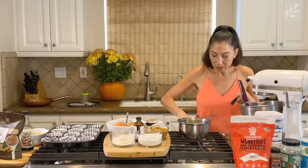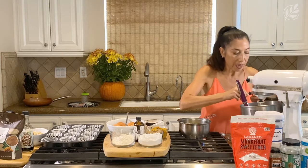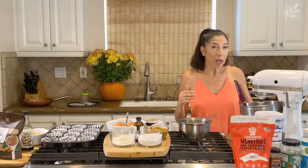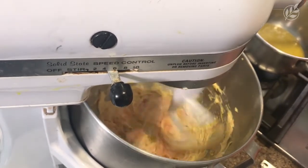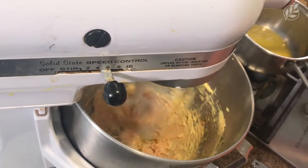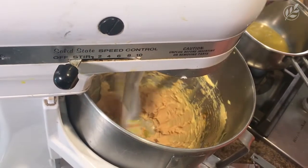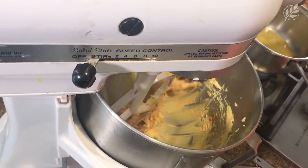Starting to get a nice little color. I'm going to go ahead and turn off that butter in just a second. Now I've added about 6 or 7 drops of the yellow. So I think that's good enough on the orange as we're going to get it.